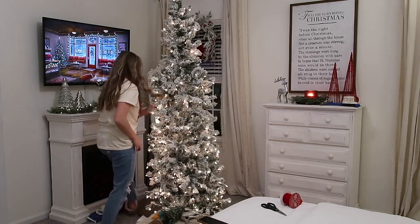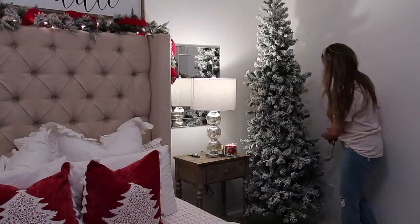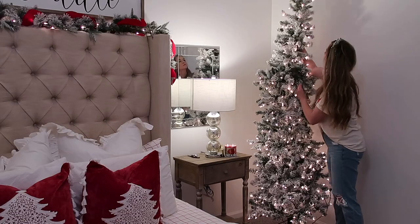For our Christmas trees every year, I like to cut the ribbon into like 5 or 6 inch pieces and make it look like it's woven into the tree. So I'll just kind of tuck it in here and tuck it in there. And that's what I did with the garland on top of our bed. And I love the way that it turned out.